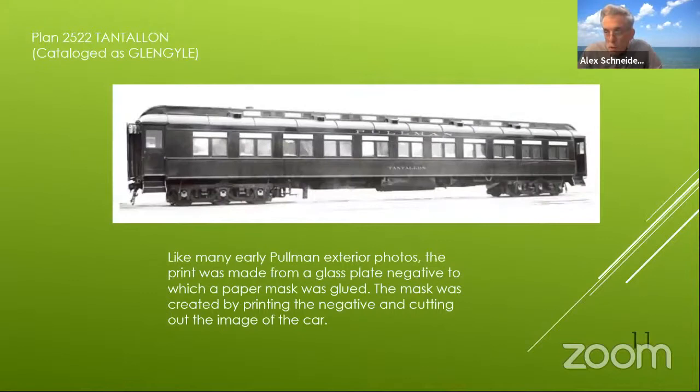But here's an early one. Like many early Pullman exterior photos, the print was made from a glass plate negative to which a paper mask was glued for printing. The mask was created by printing the negative and then cutting out the image of the car to be produced.